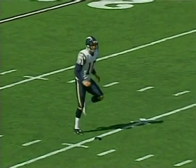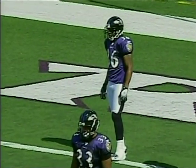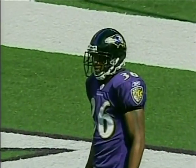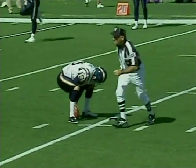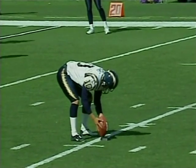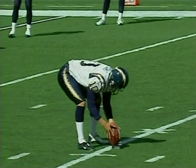San Diego will be kicking off to begin this second half. There's Kaeding. He's kicked field goals of 34 and 54 yards today. The 54-yarder was a career long. Sams is deep back. Both teams in first place in their respective divisions. Both teams undefeated coming into today. Number 1 defense of San Diego. Number 2 defense of Baltimore.